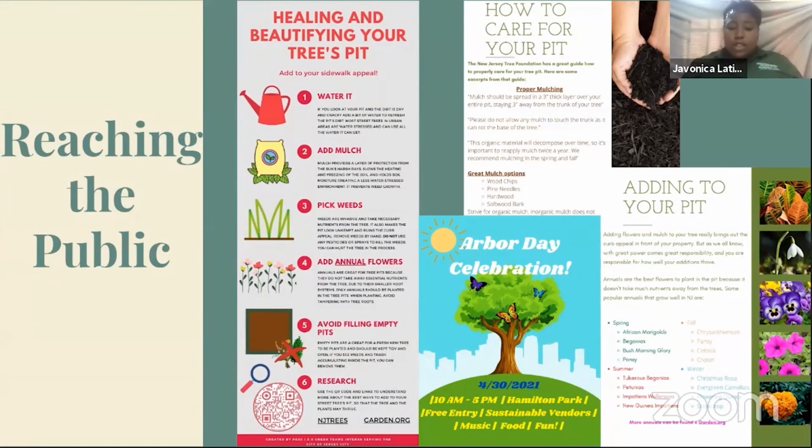The last one is the one in the middle. The Arbor Day celebration is something that we've talked about, possibly having the city get a little bit closer with the residents by creating a little party kind of celebration on Arbor Day where they talk about trees and there's sustainable vendors, there's music, there's food, families can come, it's free of entry, just to get people a little bit more involved in understanding tree canopy and tree health.